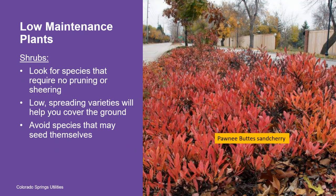Shrubs, you want things that are going to be spreading and really don't require pruning or shearing. So this is Pawnee Butte sand cherry. This is a native plant. It's a low-growing, spreading shrub that's really good for a variety of situations. It has red fall colors, you can see. It's nice and bright green in the summer with white flowers in the spring. An excellent plant for our area, and it has a lot of those attributes we want.